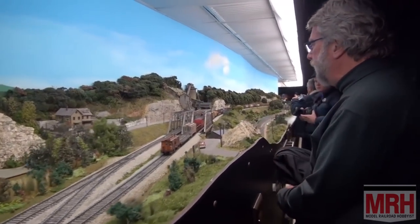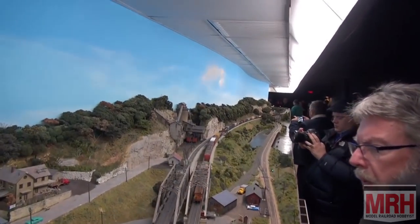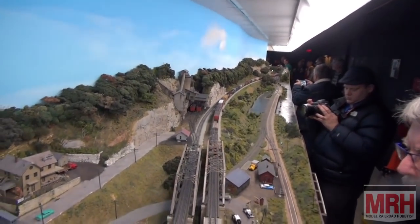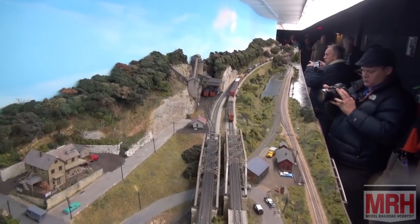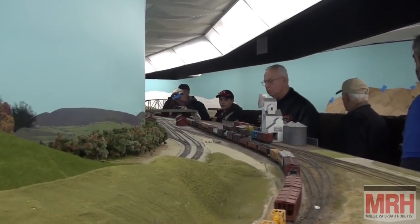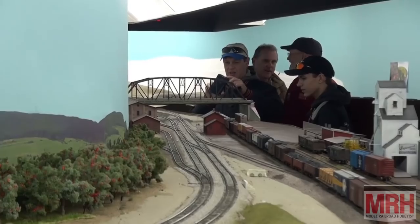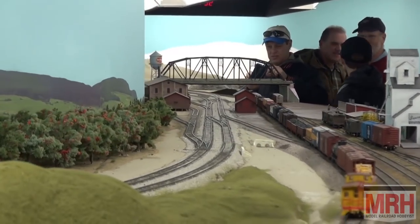Another thing I've noticed is you paid very close attention on how to light all the scenery on this layout. All of these lights here are 5,000 Kelvin lamps, so they're color corrected. So when you take pictures here, you won't get that greenish tinge that you get from standard fluorescent lighting. And we also have some incandescents that are strategically placed on scenes we want to highlight.